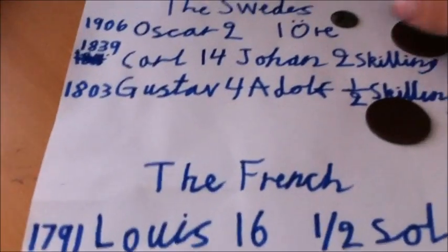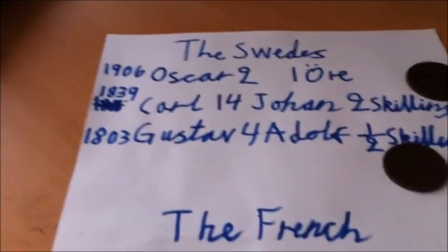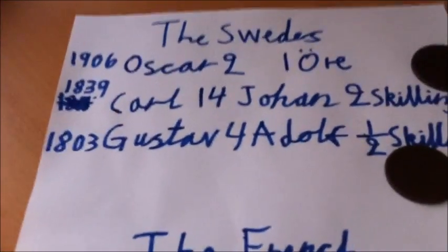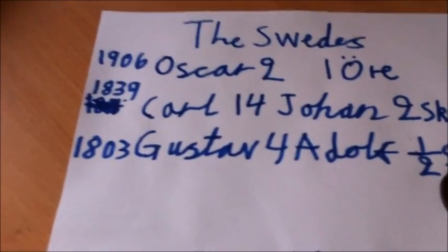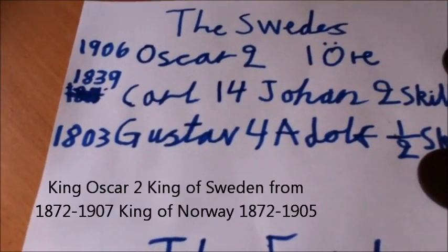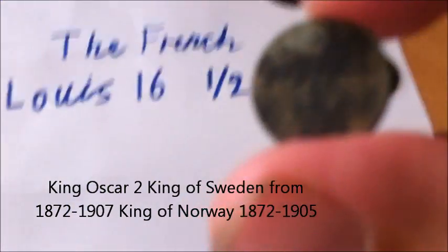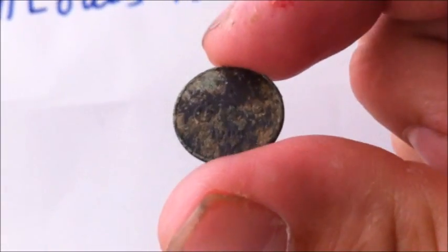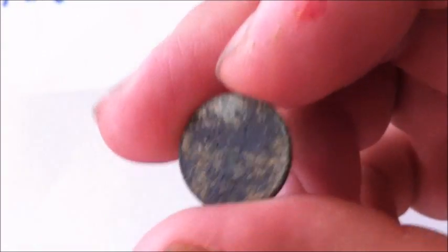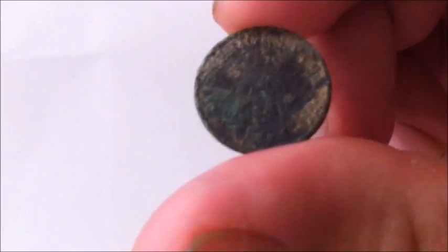We did find many good things. Let's start with the Swedish coins. Let's start from the top. It's 1906, Oscar II, 1 öre. I don't know if you can see it, but it's in a rotten condition. I saw many of these sorts of coins. They're in a very bad shape.